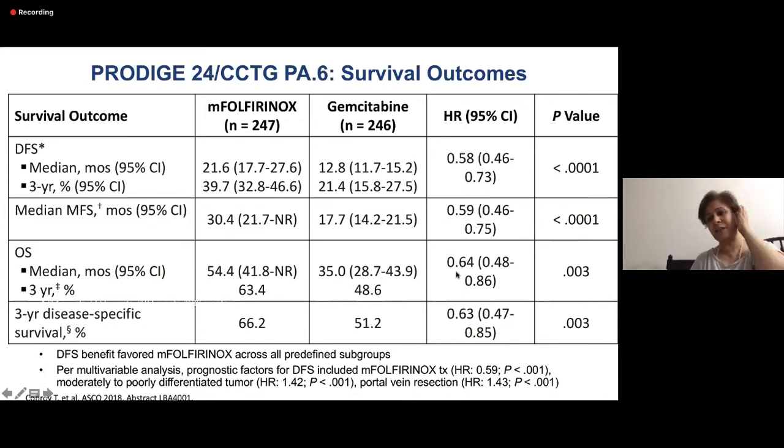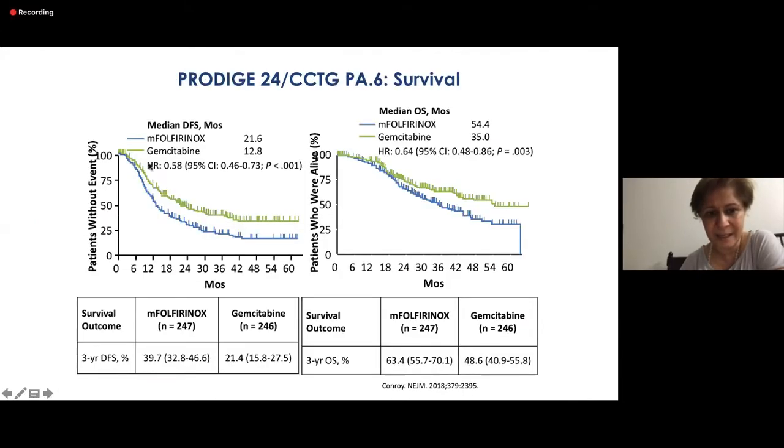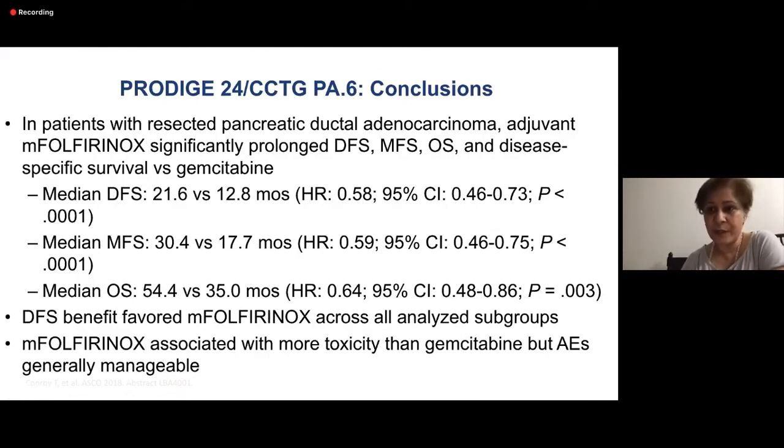With these kind of hazard ratios, we see hazard ratios of 0.75, 0.82, 0.8, that's what we've been used to. But seeing hazard ratios of 0.58, 0.63 is very unusual in adjuvant trials of pancreatic cancer. Hence, this study was practice changing. And as you can see, the curves start separating quite early on for patients who do not have an event, and this is the survival and disease-free survival. So I think, as I said, yes, FOLFIRINOX has more toxicity, but most of the time the side effects and the morbidity is manageable in these patients.